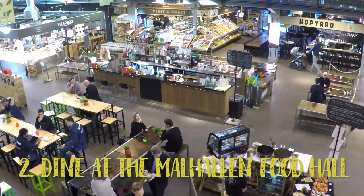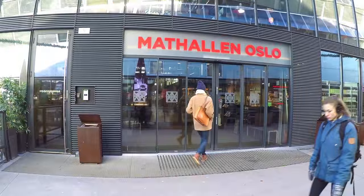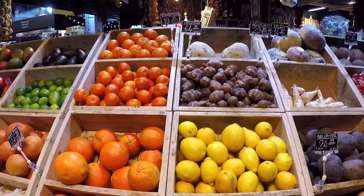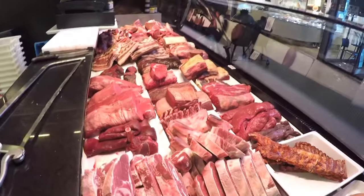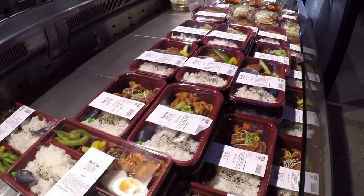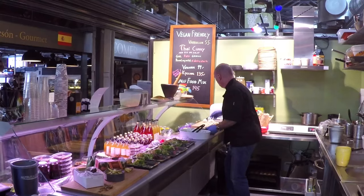Dine at the Matholland Food Hall. Going out to eat in Oslo will put a dent in your wallet, if you aren't careful. So head to Matholland, an indoor food hall featuring a farmer's market and international cuisine at affordable prices. Sampling is free, and the selection is quite impressive, from Spanish tapas to raw vegan Thai food.